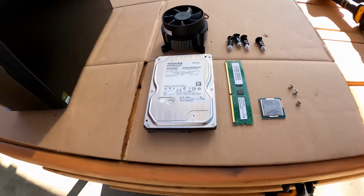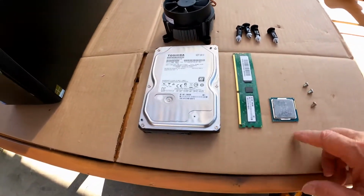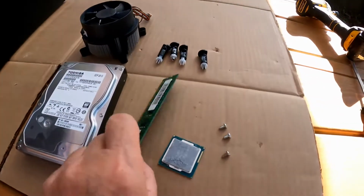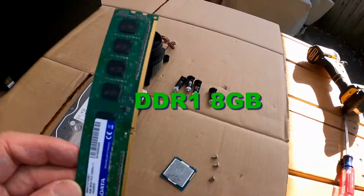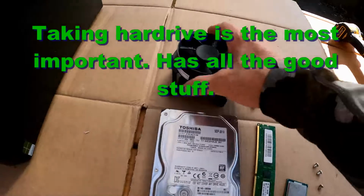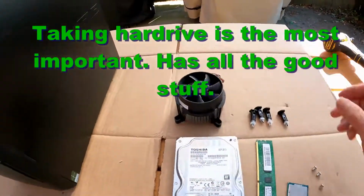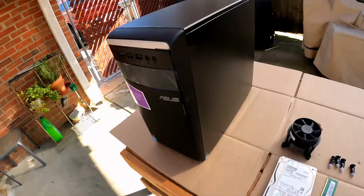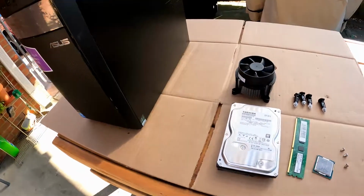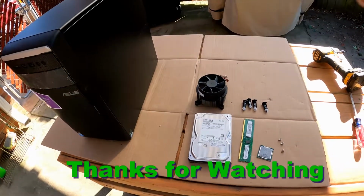This is what I took out. This is the memory, the brain, and this is probably DDR1, anyway. And the fan, pretty dusty. The rest, actually the whole thing, is trash. So it's ready to be picked up now. Okay.